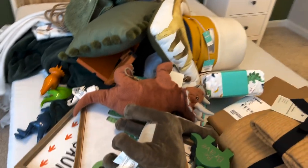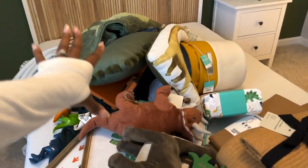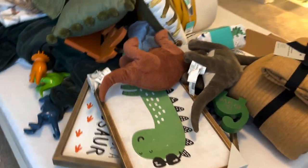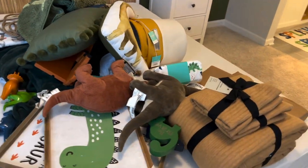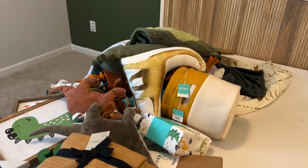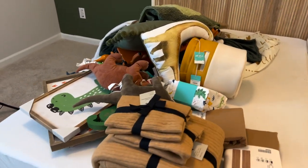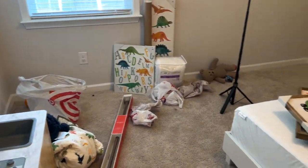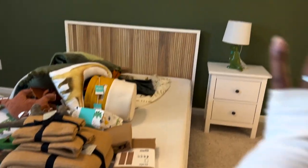Here's everything that we'll be decorating his room with. I'm not gonna go through it one by one only because I've been showing you guys over time. So I'll just go over it more in depth once everything is in its right place. Then I can go over everything that I bought for his room. But right now, we've got an empty room and an empty canvas for the most part. And now it's time to transform.